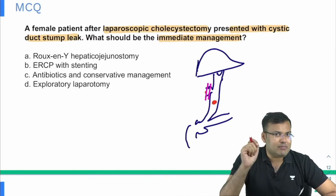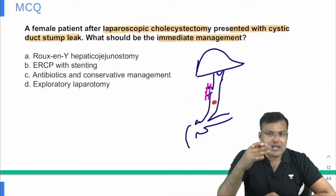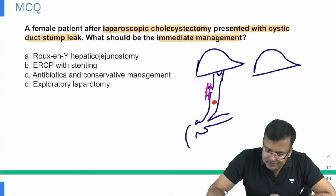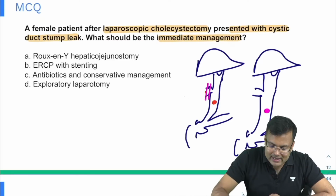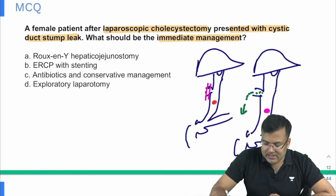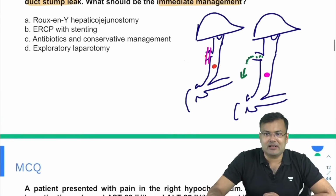Clear? But what will happen in the post-operative period? Since the stone is there in the CBD, it is going to increase the pressure. And if it increases the pressure, the clips will be dislodged. You can see the clips are dislodged. Still the stone is in the CBD. And bile is getting leaked from here. So there is bile leak from the cystic duct stump. This is known as cystic duct stump leak. Clear, guys?